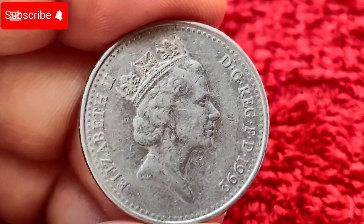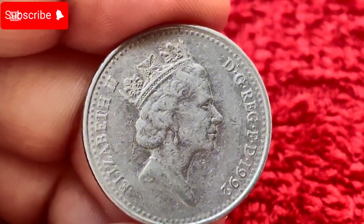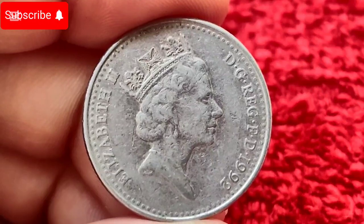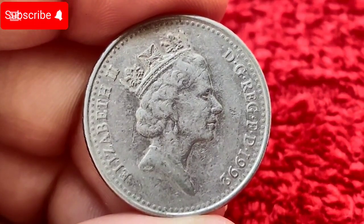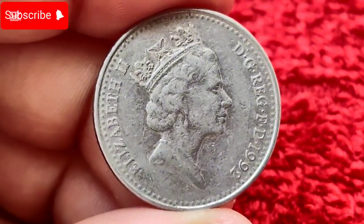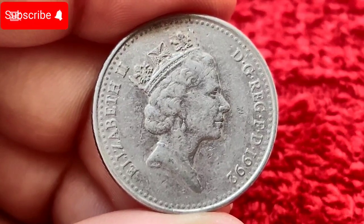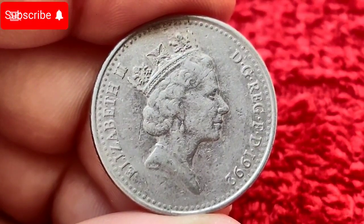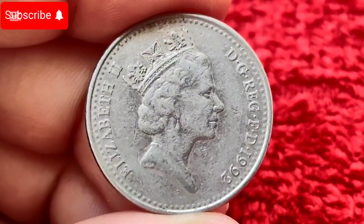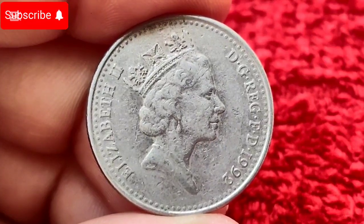The UK 10 pence coin was first introduced in 1968 as part of the UK's decimalisation of currency, when they moved from the old system to the decimal pound. The coin underwent several changes over the years, including the design, to reflect the evolving UK currency system. By 1992, the design we're talking about today was in circulation. The reverse side of the coin featured a traditional symbol of British coinage, a Tudor rose. This design was used from 1982 all the way to 2008, so this particular coin is from a series that was produced for quite some time.